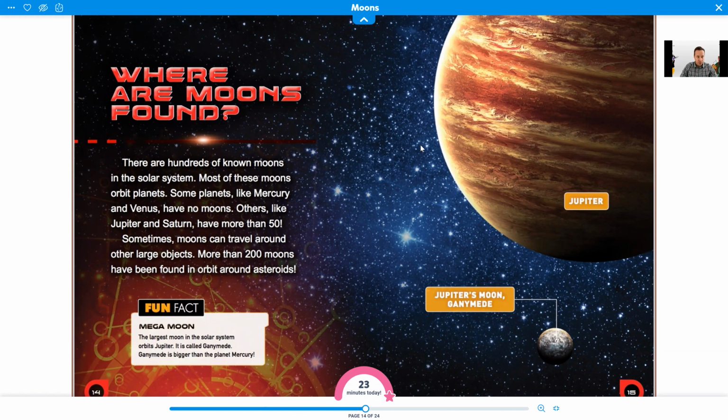Where are moons found? There are hundreds of moons in the solar system. Most of these moons orbit planets. Some planets, like Mercury and Venus, have no moons. Others, like Jupiter and Saturn, have more than 50. Sometimes moons can travel around other large objects. More than 200 moons have been found in orbit around asteroids. Fun fact, megamoon. The largest moon in the solar system orbits Jupiter. It's called Ganymede. Ganymede is bigger than the planet Mercury. And here's Jupiter, and here's the moon Ganymede.